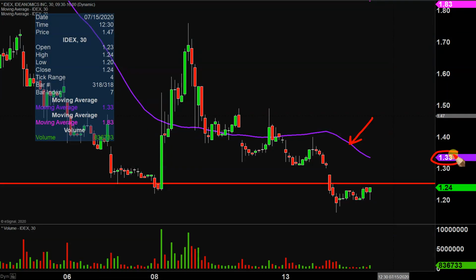But as of right now, you don't want to get too far ahead of yourself and focus on that 50-period moving average, because first, the price just simply needs to prove itself in the near term. And again, in this situation, quote-unquote, prove itself is being defined as being able to get up above that $1.25 mark.